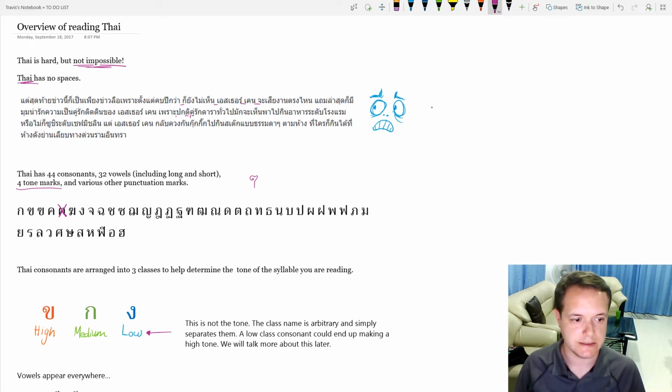Nonetheless, in addition to that, some consonants make the exact same sound. For example, these all make the S sound. They're even the same consonant class. So there's really no reason. There's 3 of them. I mean, maybe there's a reason, but I don't know what the reason is. I guess to separate one word from another. But in any case, you kind of get a 3 for 1 as you learn. So it is less intimidating than it may seem.